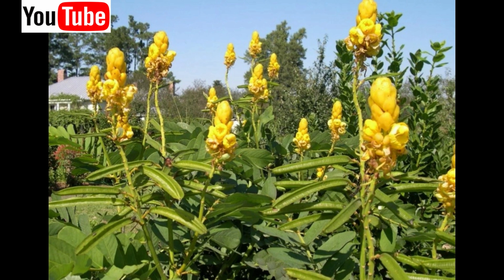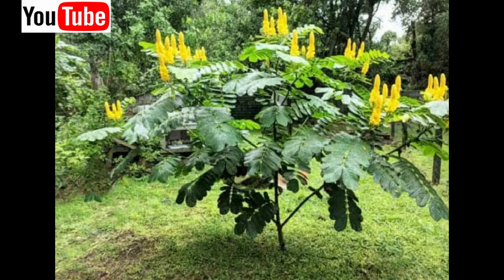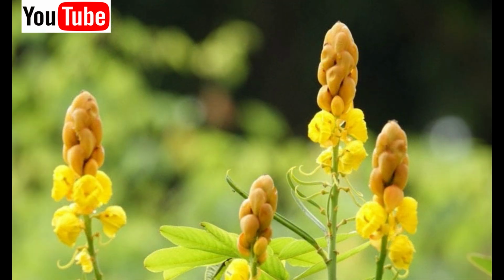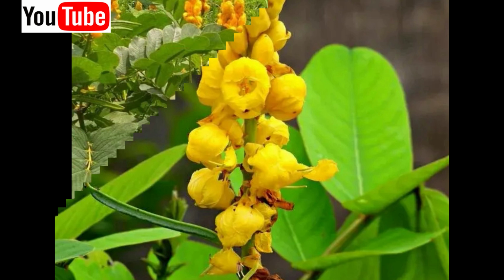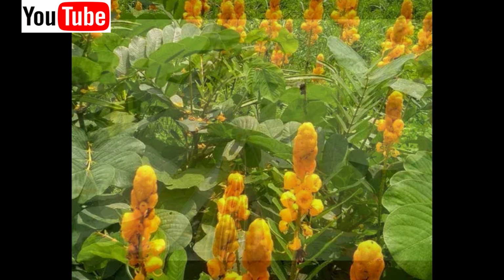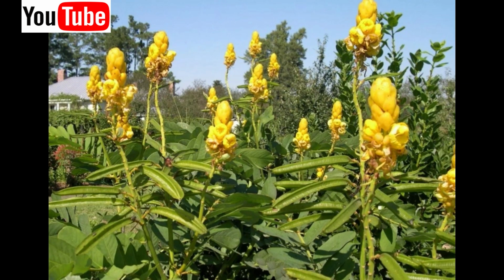The third important property is antifungal. Candlestick cassia has antifungal properties that can help treat fungal infections such as ringworm and athlete's foot. We use this instead of clotrimazole. To prepare, we boil the leaves in water for 10 minutes, strain the mixture and let it cool. We grind it up in the food processor and apply it.